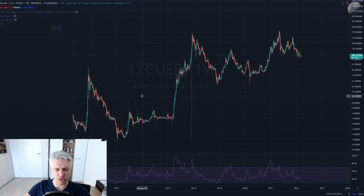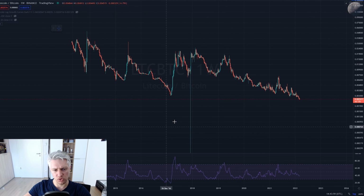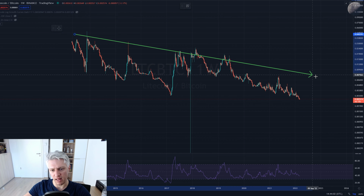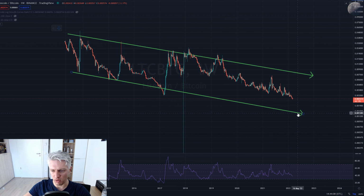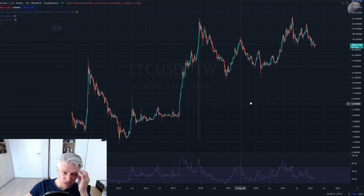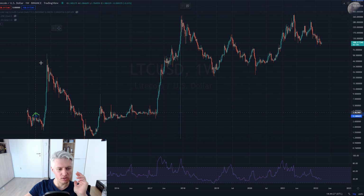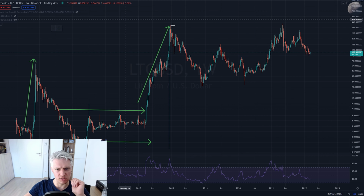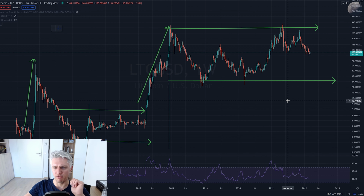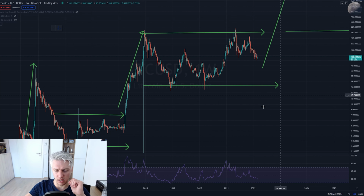Now Litecoin has a very interesting behavior. I said before that LTCBTC is dropping, so with regard to Bitcoin losing value, it has been in a descending channel for a long time. The LTCUSD chart on the other hand looks quite fascinating. Litecoin likes to pump and then to range for a very long time. Then it was ranging, had a pump, and then it was ranging. Now it had a second pump in 2017 and also has been ranging ever since, right? There's no clear pattern. And then it probably will do another pump and keep ranging again. That's what Litecoin basically does.